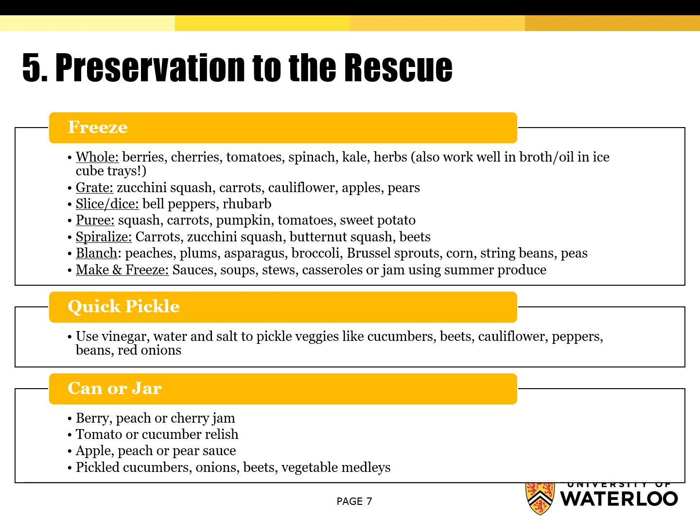Lastly, and it's a little bit more work, but you can get into canning or jarring foods. I promise the results are worth the effort. Things like berries, peaches, or cherries make wonderful jams through the winter months. Make a fresh tomato or cucumber relish. Consider making your own homemade apple, peach, or pear sauce, or get into longer-term pickling.